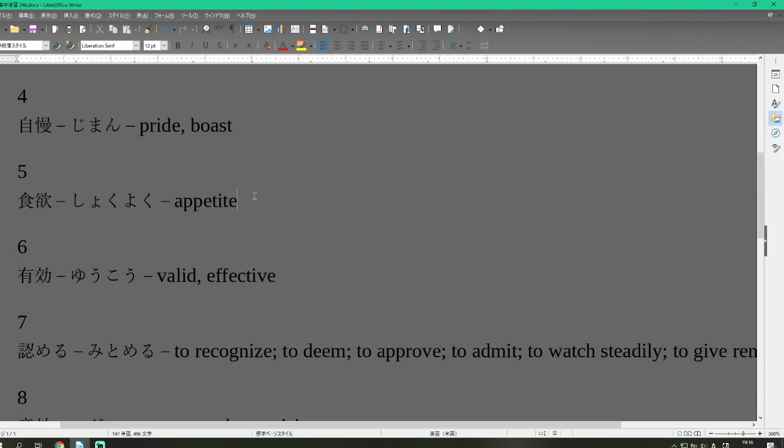Yoku is also how I pronounce good. One of the words for good is yoku. So to be good on food, or to want and think that food is good, is also an appetite. Shoku yoku is to want or desire food, to have an appetite.